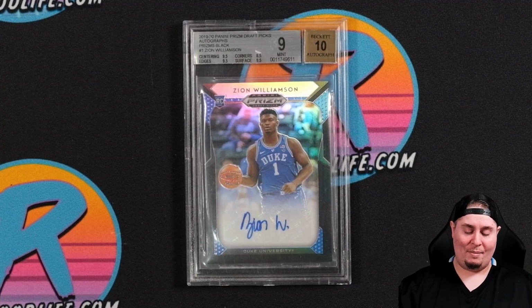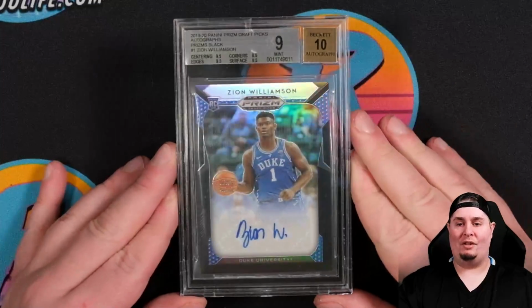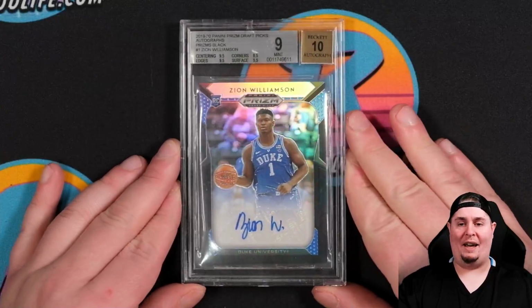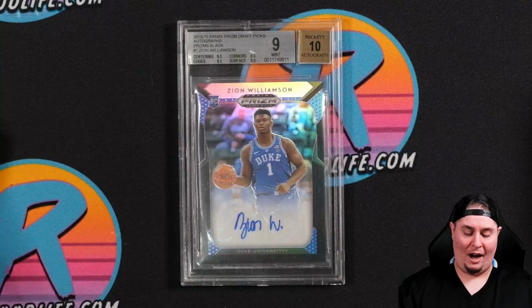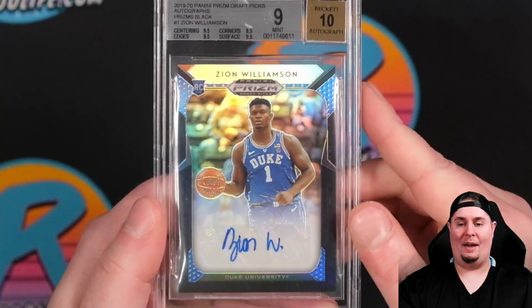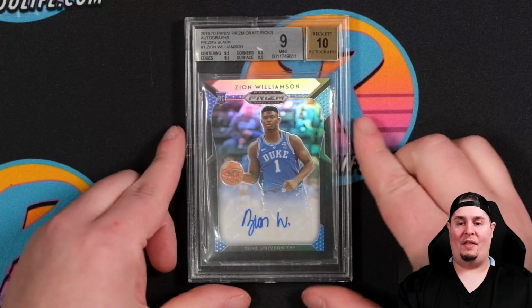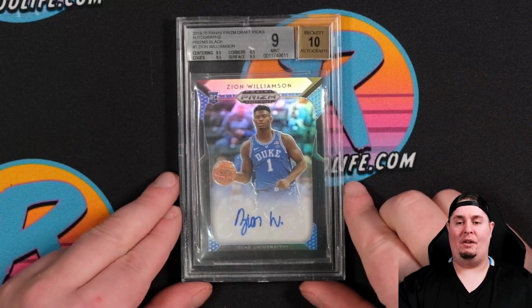So I pulled this bad boy in November of 2019. I flew down to Dallas, Texas myself to Beckett. Got this one graded. I don't know why I chose Beckett over PSA. I guess when I looked at the card, I thought it was going to be a perfect 10. I saw that black label on the Black 101 at the time. This was the best Zion Williamson that you could find.